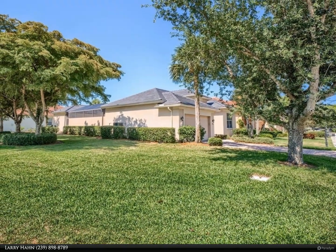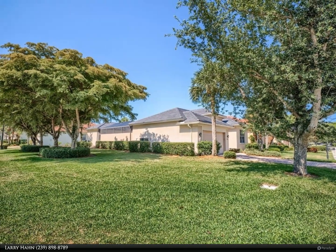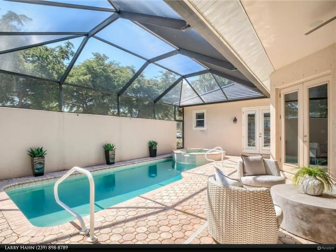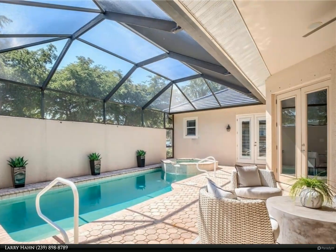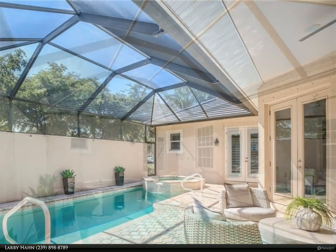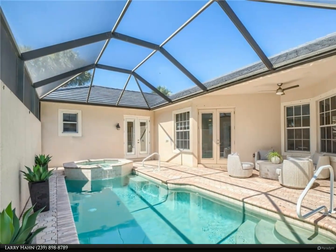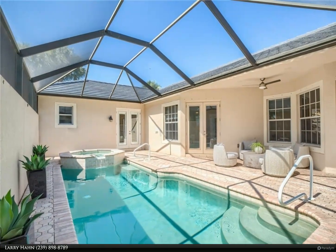New flat tile roof was just installed. New exterior paint and a new pool surface planned for June will make this house sparkle outside. Inside you'll find a beautifully furnished and spacious 2,289 square feet with 3 bedrooms and 3 full baths. One of the guest bedrooms also has a full ensuite bath for a family member or visitor privacy.